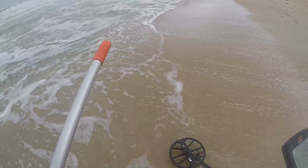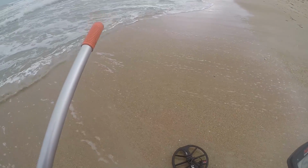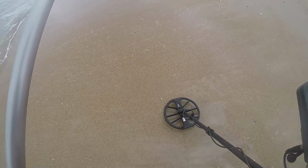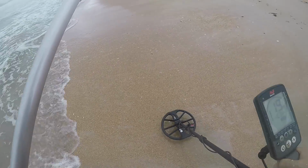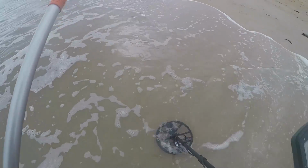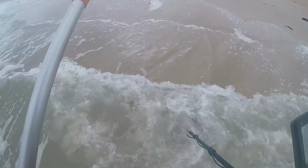So in the wet here, I start working back south to the access point. Getting a couple signals, I think. Might be a coin spill, so I'll have to investigate it. It's at least a penny or 2, I'm hoping.